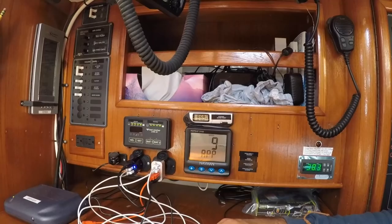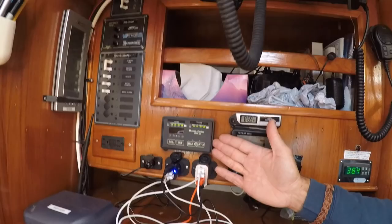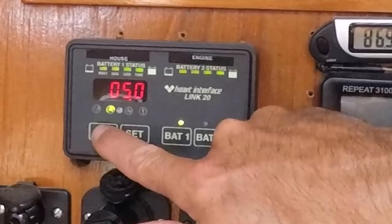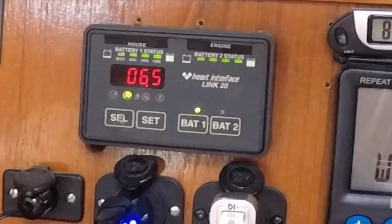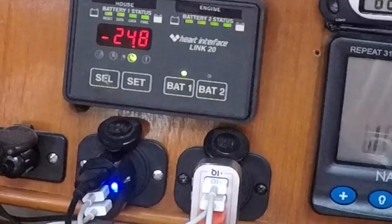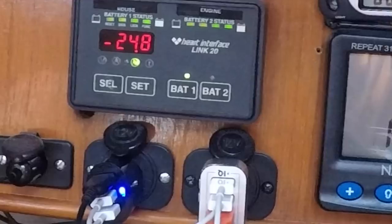This is a battery monitor, it's called a Link 20. It had been a very popular monitor. I don't think they make it anymore. But it monitors two banks, so I've got the house bank here and the engine bank, and I can see right now, for instance, on the house bank, we're putting 4.9 amps back into the battery bank. That's from our solar panel array, and I can see that we're charging back up to full charge. We're 24.8 amp hours in deficit, so it's been charging throughout today to get up to that point.